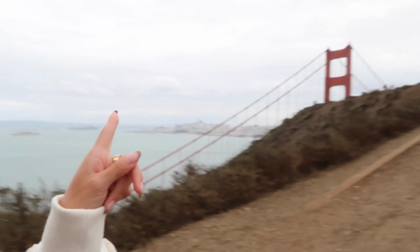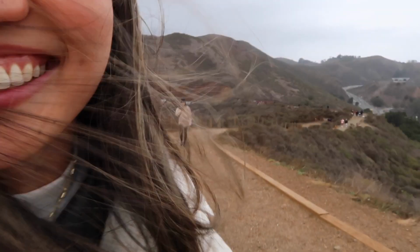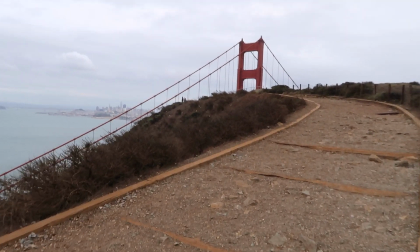The Golden Gate Bridge, right over there. This is the Battery Spencer view. We came here two days ago and the whole place was so smoggy that we couldn't see anything, so we just drove right back. Foggy, smoggy. And then today it just looked so clear, so we decided to come here. And it's so cool. It is cold up here though. It's so windy. Oh yeah, people bring blocks or something and they put it over here.